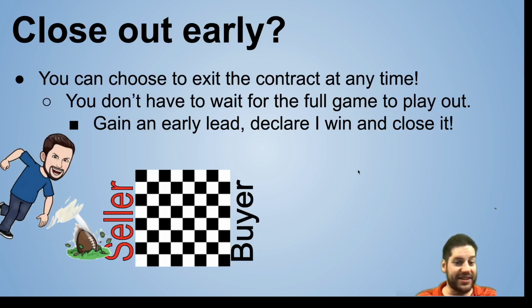The way I like to think of it is if you gain an early lead, you can say, I win, and close the position down, give them back a small portion of whatever they paid you, walk away with your little profit. It's just like a little kid saying, I win early, even though it's not done. That's the way I like to see it. It's just fun to think of it that way. At any time, you can declare the victor and walk away from the position.